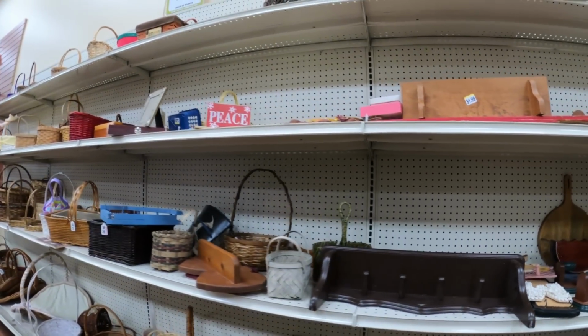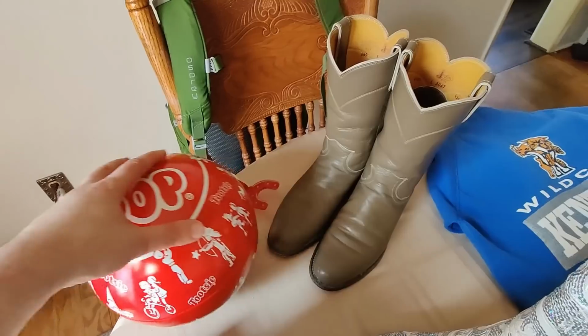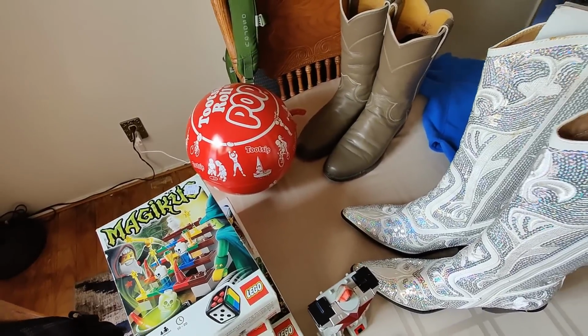But let me show you what I did find. Good profits. Here's the haul for today. Got some good stuff here. Let me go over it with you. Got this Tootsie Roll Pop container. I just bought this for personal use. Why not? It was $2.99. I like Tootsie Pops. It'll be enjoyable to store them in there, I guess.